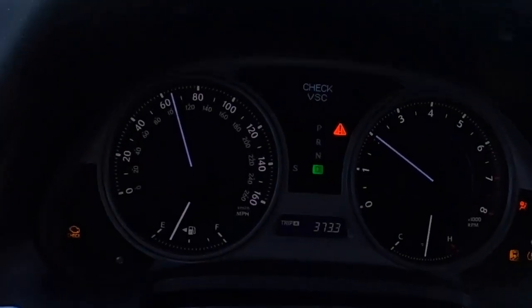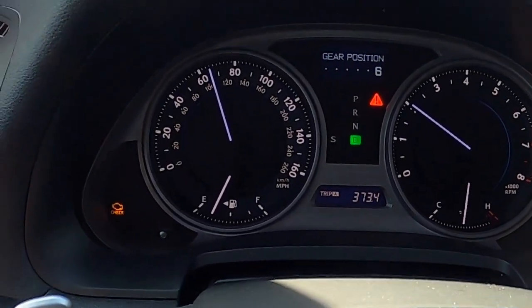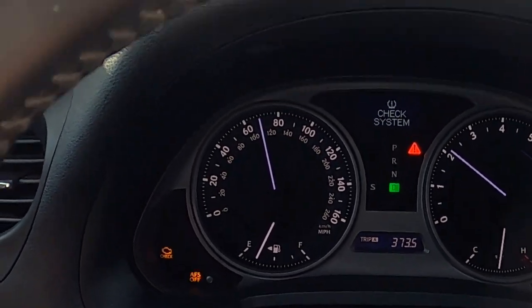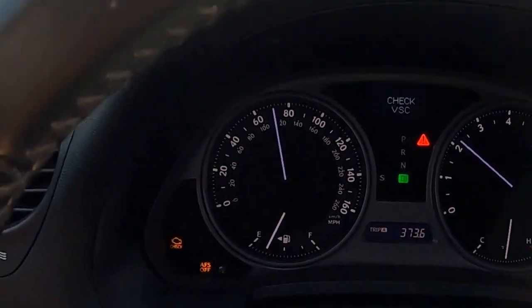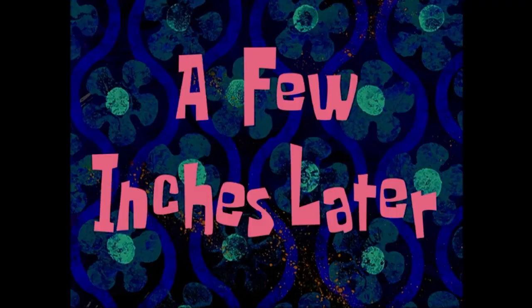All right, so let me go ahead and get over there and I'll check back in. So here on the freeway, if you look there, it shifts all the way to sixth gear. If the transmission's still good, then I'd be really happy, but we'll see. Can't wait to get over to Kaiju. On my way over there now, just cruising along.